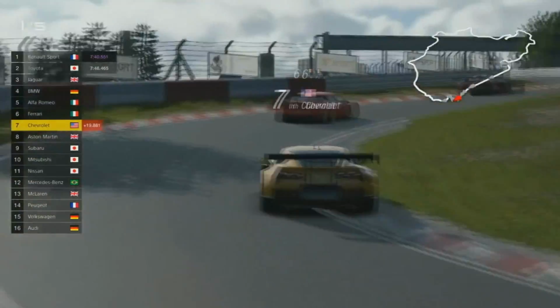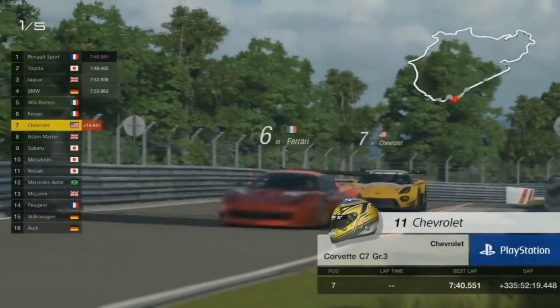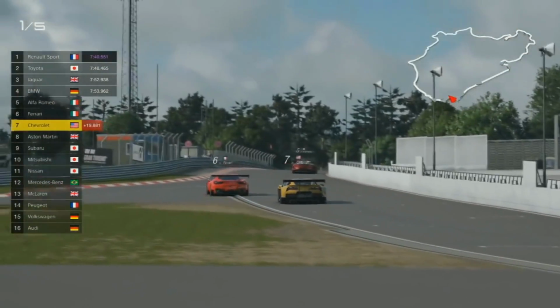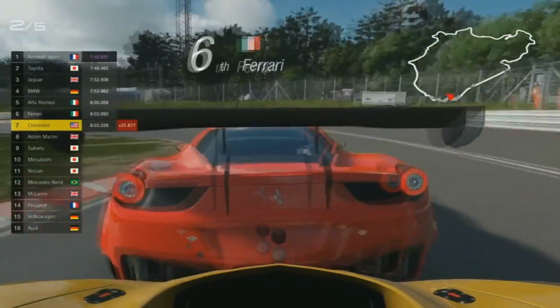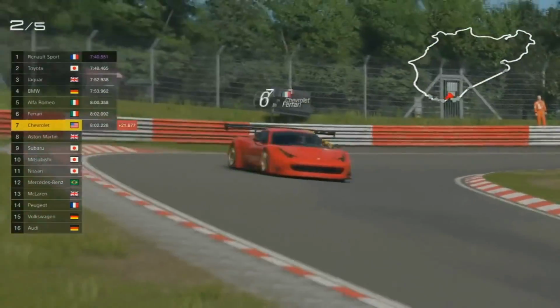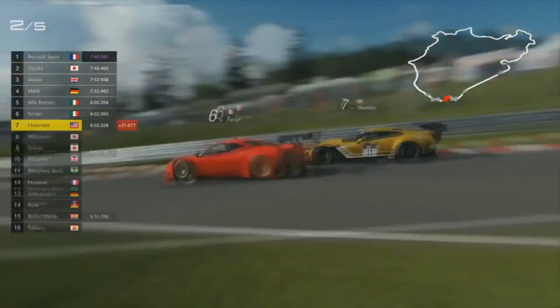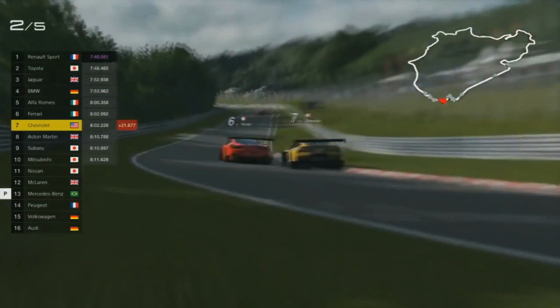Look at these Italians. It's interesting, neither was able to really gain an advantage down that long straightaway, so they're quite evenly matched on their top speed. Now the Corvette trying on the outside. Oof. A little bit of touching there. Nice touch there, and then he has a better run. Maybe he'll try here on the inside.